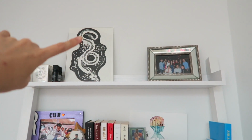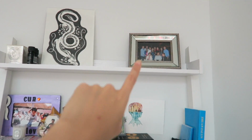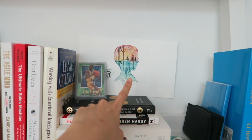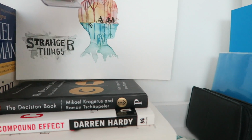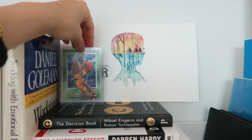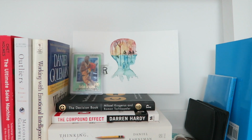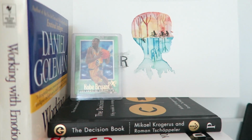This is another print from Spirited Away's Haku in dragon form. That's my family, my cousins, all the cousins and our grandparents. This print, my best friend drew it for me. It's of 11 and the boys. Okay. Yeah. I'm not sure if this is actually Kobe's rookie card, but it might be. So if it is, this is the greatest of all time. The Warriors just won, but Kobe will forever be #1 in my heart.